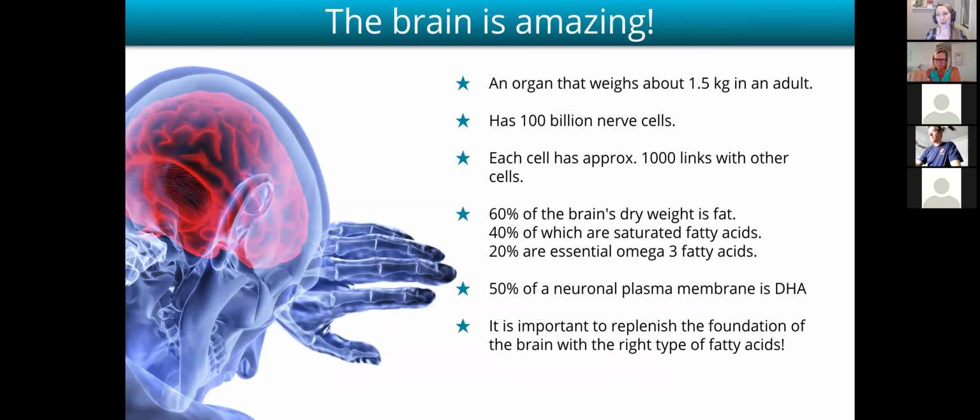And the brain is amazing. An organ that weighs about 1.5 kilos in an adult, it has over 100 billion nerve cells. Each cell has approximately 1,000 links with each other cell. And 60% of the brain's dry weight is fat, and 40% of that is saturated fatty acids, and 20% is essential omega-3 fatty acids. And 50% of the neuronal plasma membrane is DHA. And omega-3 is something we cannot get into our body except by eating it. We need to add it to our diet. And it is so important to replenish the foundation of the brain with the right type of fatty acids.